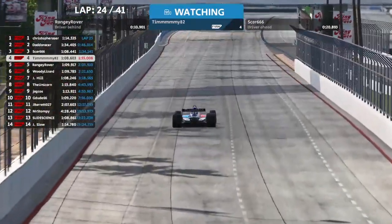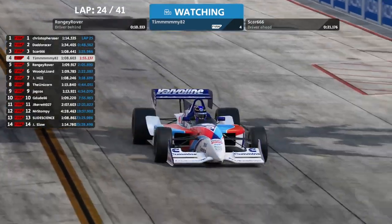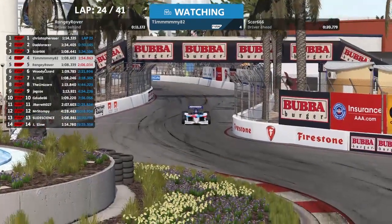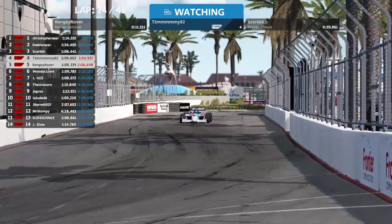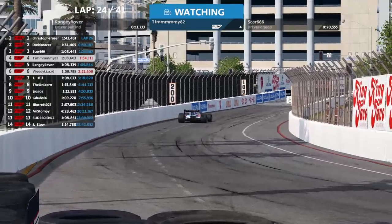Absolutely sounds terrific. Look at the driver detail, the helmets too. I think a lot of those helmets are care of Scar. You just see how Dado went really wide for the entry of turn 1. That's because he's exiting pit lane, and there's the line marker. You've got to go all the way to the end.